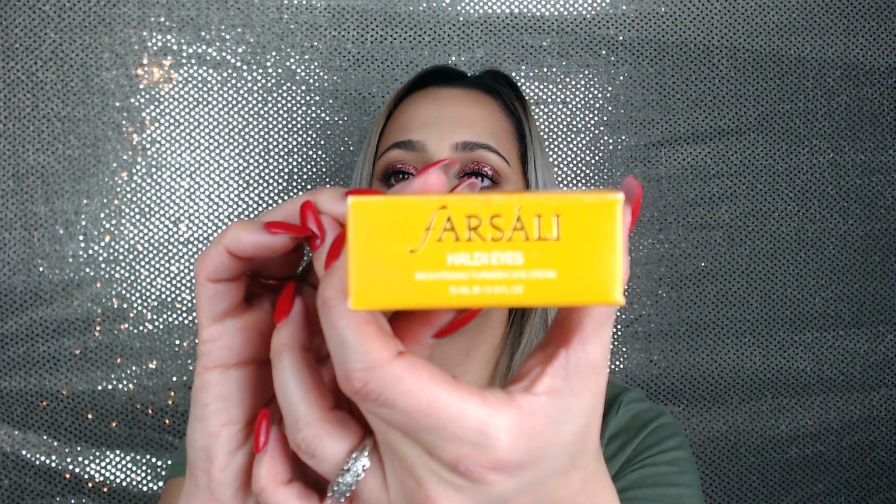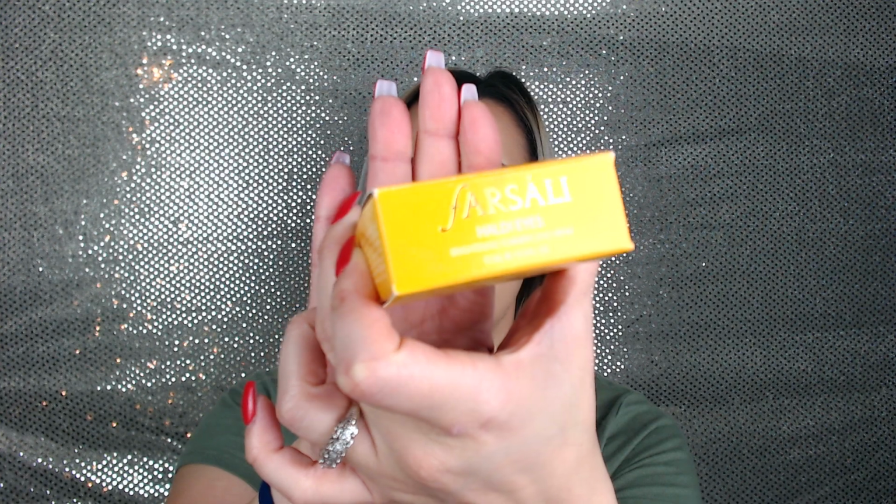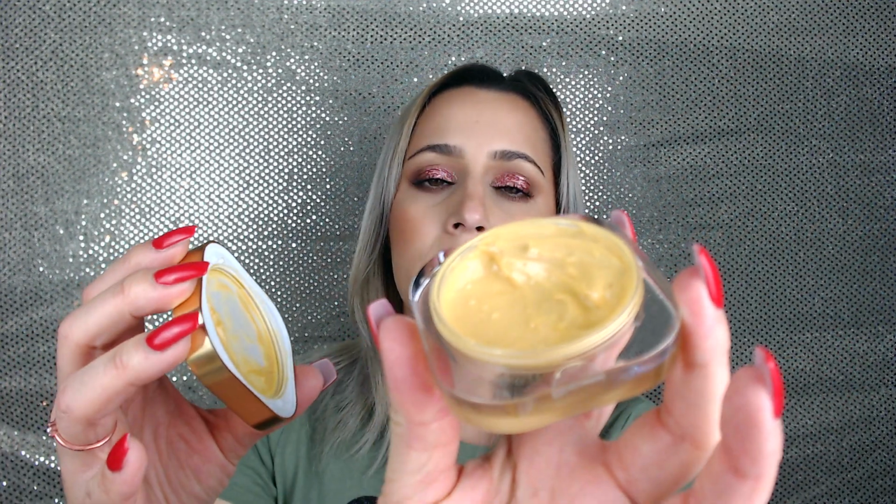So the first thing was the eye cream, which is the brightening turmeric eye cream. It's called Haldi Eyes, if I'm not mistaken. Yes, Haldi. Hopefully I'm pronouncing that correctly. Anyways, I've been using this. I really like it. It feels so nice underneath the eyes.